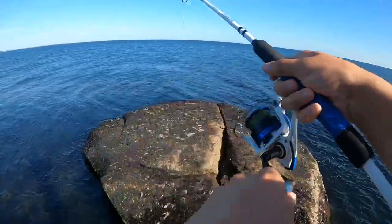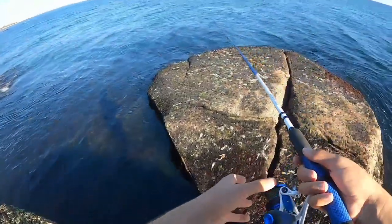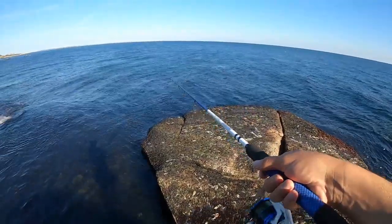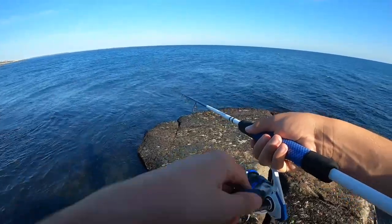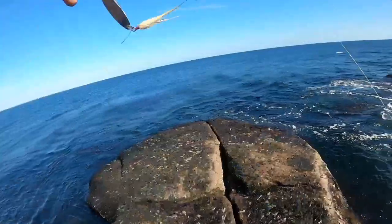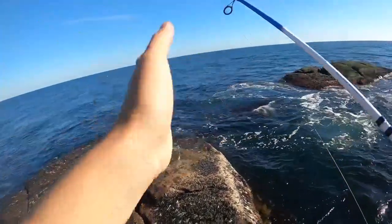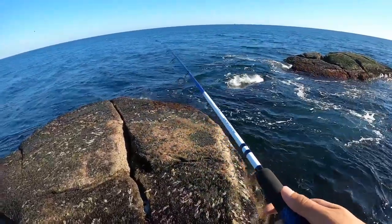That is crazy. I mean, literally, maybe they're over here to the left a little bit. Literally nothing, then out of nowhere, boom, boom, boom. Smacking the surface, they're chasing bait. Match the hatch kind of lure to be throwing. This thing, especially with the white little bucktail on the back, when it darts side to side, it just looks like bait fish fleeing.